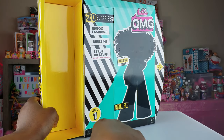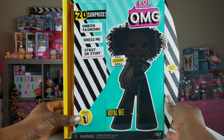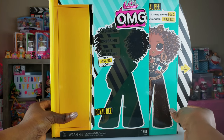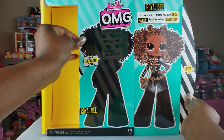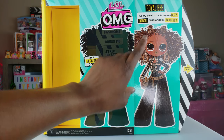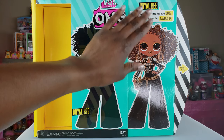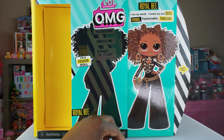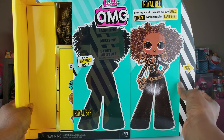Okay, guys, now that we've taken everything out of the wardrobe, I think we're ready to do the next part of our big reveal. I'm so excited to see what our girl looks like. But first, let's take a look at this right here. This is so cool. I think we just want to look at her. I love her picture right here. And I have to decide what I'm gonna do with these because I love, love, love them. I don't know if you can tell on camera how stunning it is, but I love her little outfit, her hair and everything. So I think it looks amazing. And it says Royal Bee. I run my world, I create my own buzz. Fierce, fashionable, fabulous. So that is so cool. So let's go ahead and see what we can do to take a look at our girl.